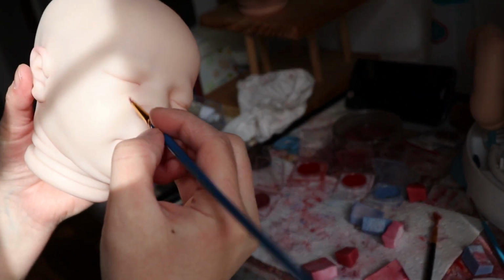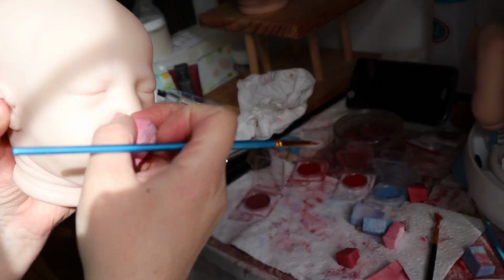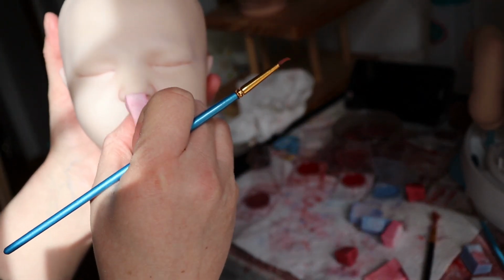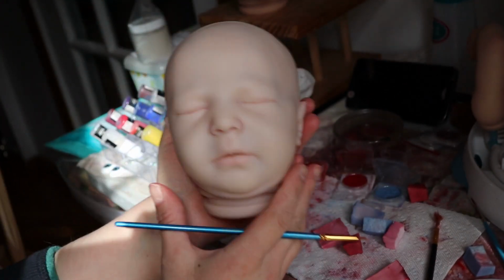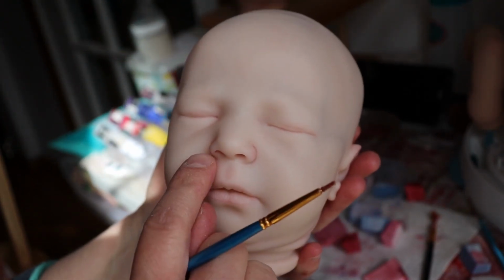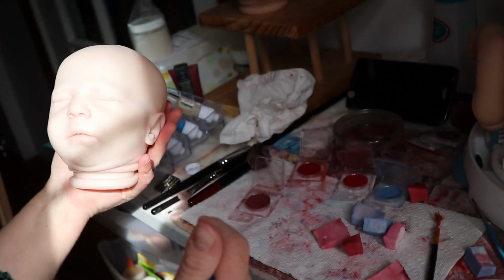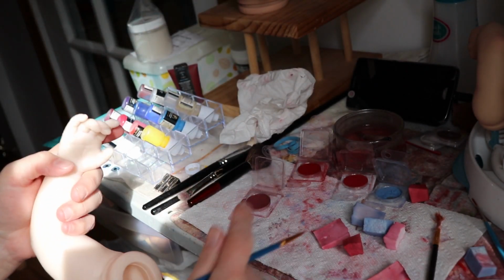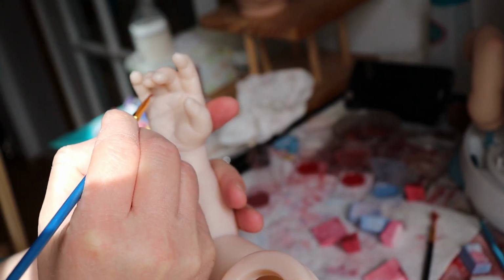I do want to add a little bit more color to her nose. I don't know where that little hair came from, but it's out of here. And then I do want to add more color to this little spot under her nose here. Okay, and then I'll add red along here too, because if you look at babies, they do. I've got a ton of references of babies, but I haven't yet used them.